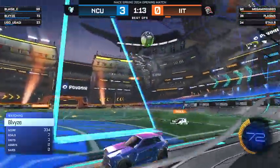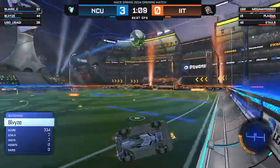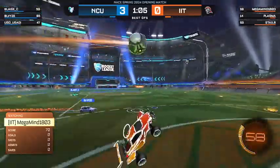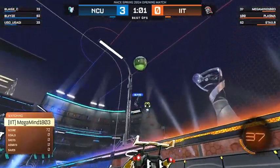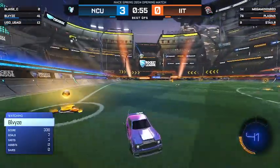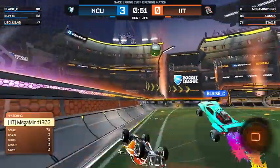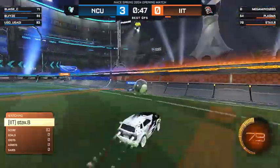Blaze actually sends it mid. Luckily, Plasma doesn't get a great read on that. Blaze with a near-perfect 50 out in mid, but Megamind can get a good clear here, that can open up an opportunity for IIT. No IIT player looking to field that ball. Blacy with a great read out of the corner. What a clear. Puts IIT on the back foot again, whittling the time all the way down to just shy of 45 seconds.